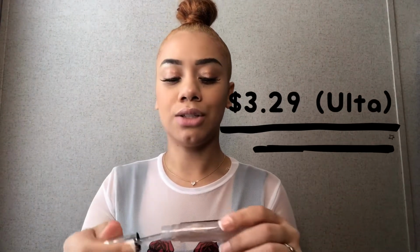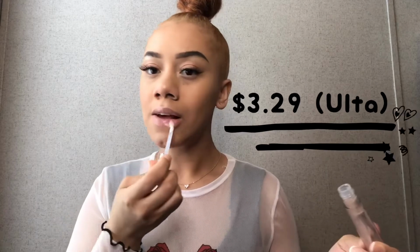For lips, I'm just going to go in with a clear gloss. This is the Essence Shine Shine Shine lip gloss. I love this lip gloss. It's so gorgeous. I'm just going to set my brows with this E.L.F. Brow Wow Gel.